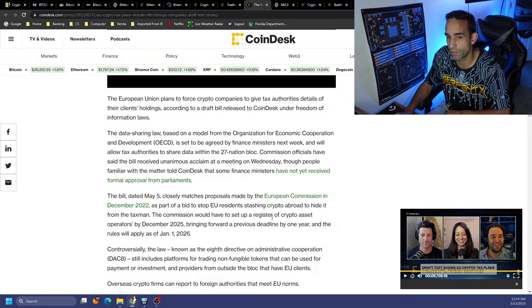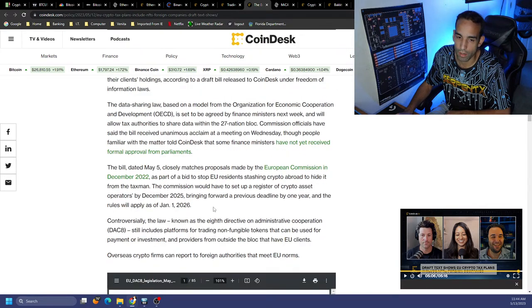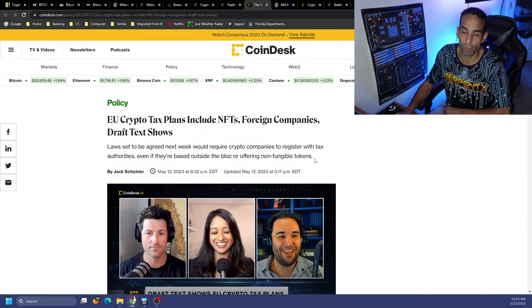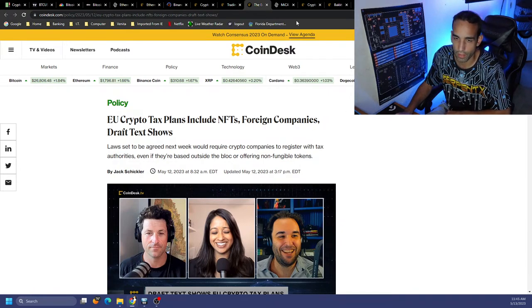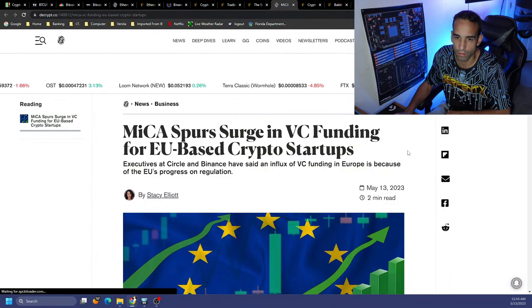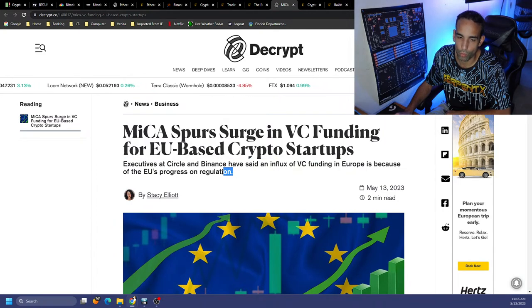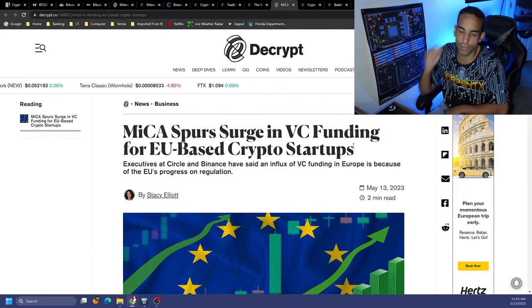Companies that are based in or operate in the EU will need to provide their clients' information: personal information, identifiers, and what their holdings are. If you're trying to avoid the tax man, the EU is not going to be a good place to do it, which is why certain people, companies, or millionaires use tax havens to circumvent some of the tax man's reach. But it shows that the EU is serious about wanting to bring businesses into their region. It's good to see.